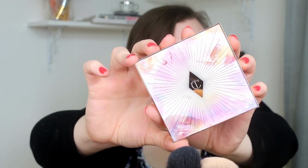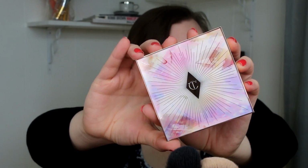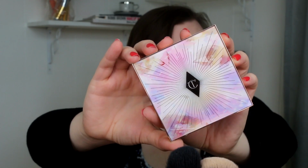Guys, look at that. Look at the packaging. Just look at it. Oh my god, so good. It's so pretty. Hold on. I was gonna move the camera in and do this the other way, but if I move the camera in, you guys lose the bright lights. Look at how stunning that is. The colors. I'm diehard obsessed. That's really all there is to it.